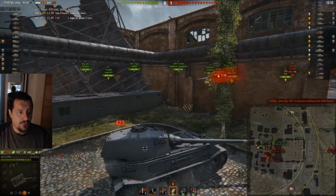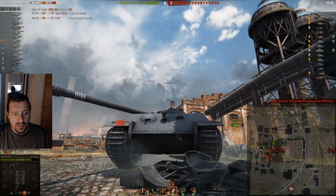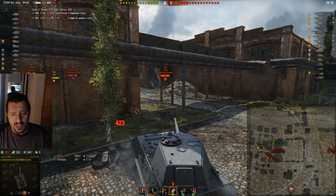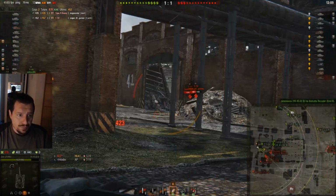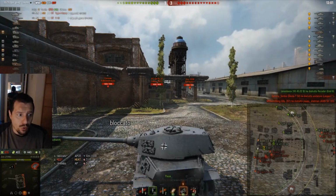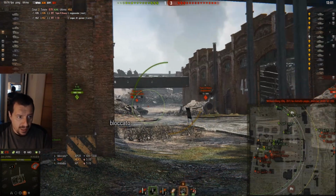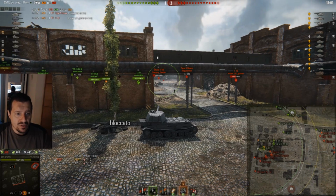And look, the first premium round coming from the T10 goes through my armor, because the penetration of 340, I think that is 340 of the T10, can go reliably through my armor. So I have to use the quality of my gun handling to shoot and move, but now look, 288 millimeters of penetration from the Strv, from the Swedish tank destroyer. I'm in a very bad cross-firing situation.